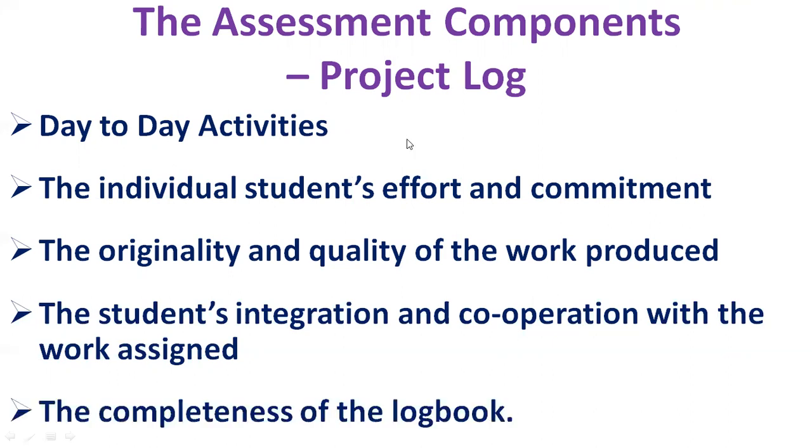Then the completeness of the logbook. It's not that you have one or two pages in the logbook. Your logbook should have a series and sequence of activities that has resulted in your implementation of the project. So every day you have visited the industry, every day you are in the industry, there should be a diary of activities, what you have done. And finally, when you come to the end of the thing, the first day to last day of your visit and your observations and your recommendations, that reflects the completeness of the logbook. So you have to take care while writing the project log.